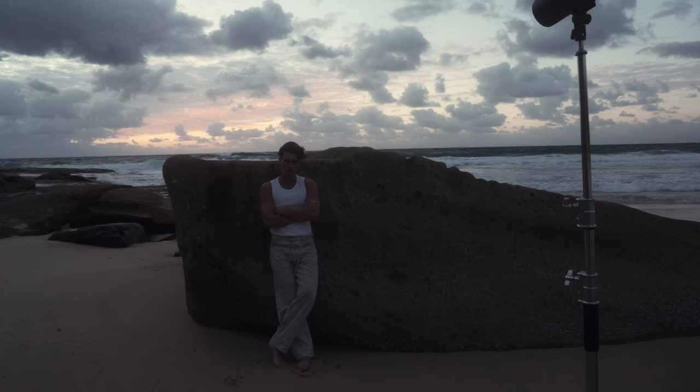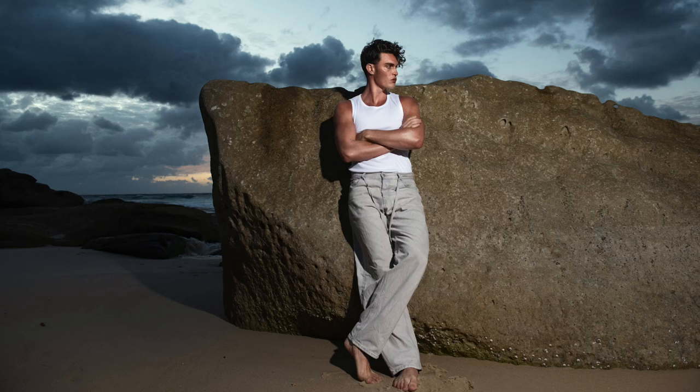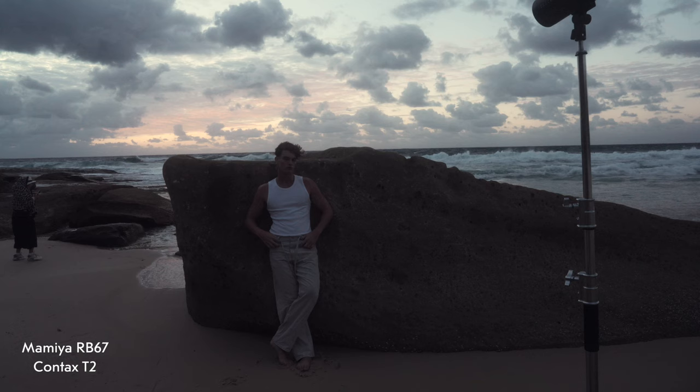This digital camera, I use Nikon D850 with a 24-70, and I did the whole shoot with this lens and with these two film cameras.